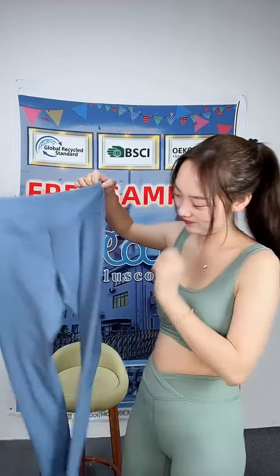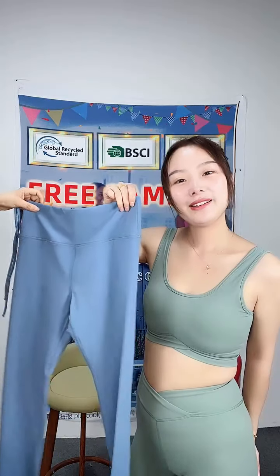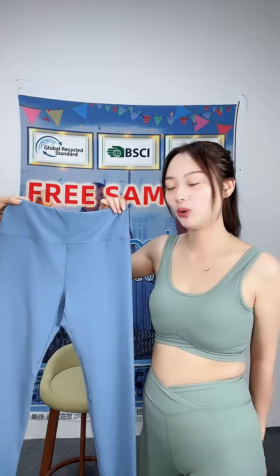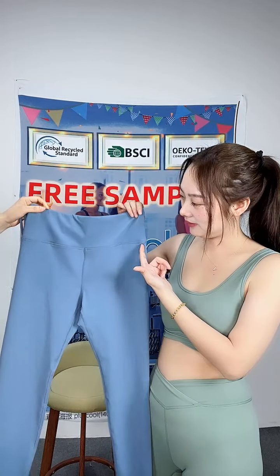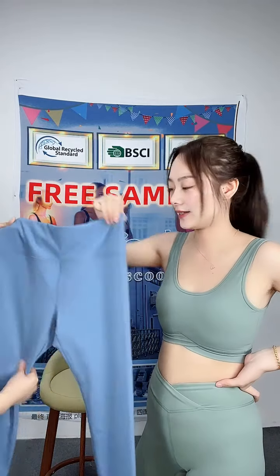And also you can put any logos on the leggings. For the leggings, we usually suggest you put your logo on the hem or the waistband. Usually, it's on the center back of the waistband.